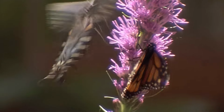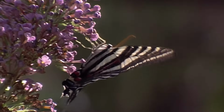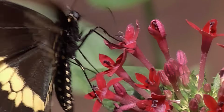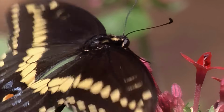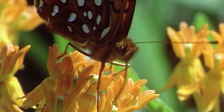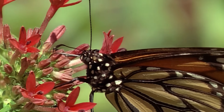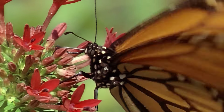There are 700 species of North American butterflies. This monarch and zebra swallowtail get some quick energy from the nectar found in blossoms. While the butterfly is nectaring, it's also pollinating plants. The colorful butterfly weed is a popular feeding station. The blossom actually grabs the monarch's feet, and sticky pollen clings to its legs in the butterfly's struggle to free itself.